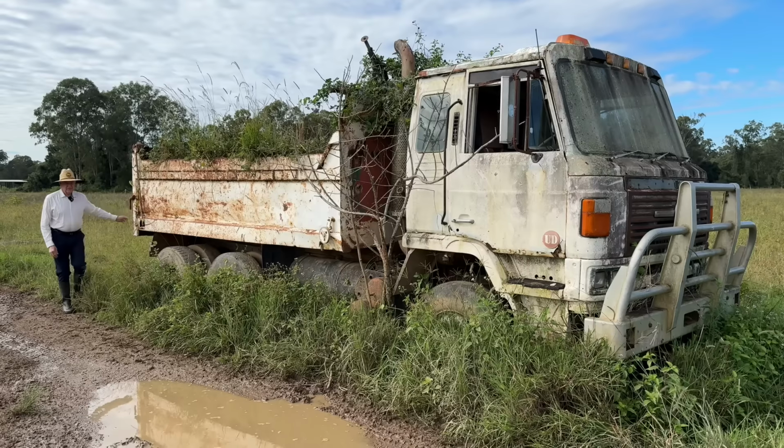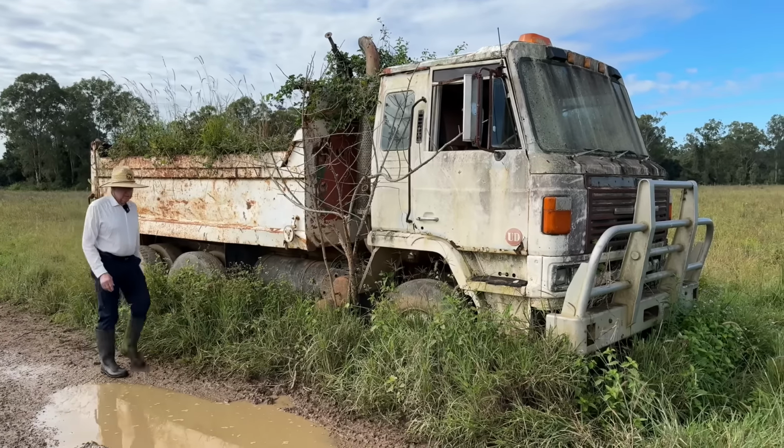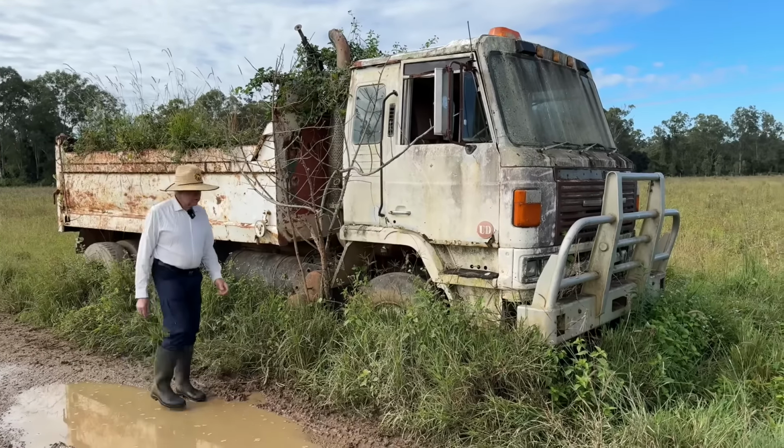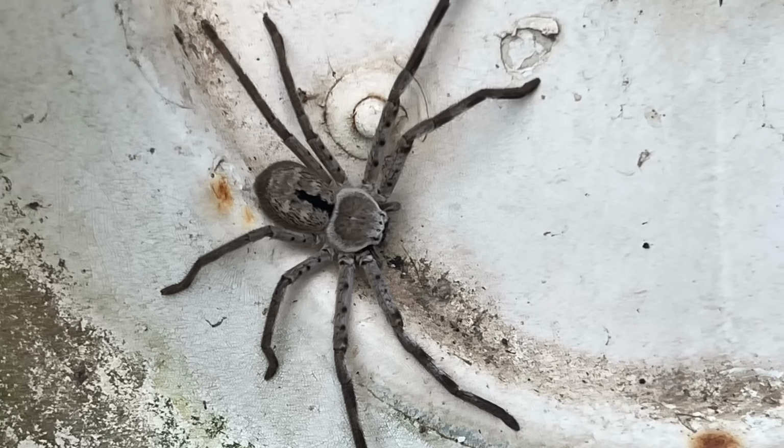G'day, I'm Bruce, and today I'm going to see if I can get this old UD tip truck going that's been sitting here for a long time. This is the old UD truck that I called in and had a bit of a look at the other day, and when I opened the door up there were a couple of huge spiders just inside the door there. There's the first one that greeted me, and there's the second one further down.